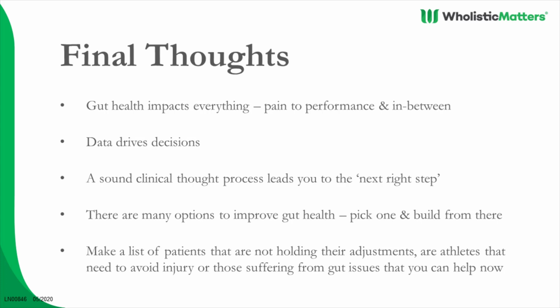And then we both want you to say, you probably have patients right now that you could totally help. Make a list of those patients who are not holding their adjustments, those athletes who are getting injured, and then those people who are actually coming in and reporting symptoms that you know for sure are their gut. Really, one of the things, if you're thinking, I don't want to start working with patients necessarily, maybe doing functional or laboratory testing, you can just start asking more questions, have them do the symptom survey form, and really use yourself. That's part of what I did, and I've seen others do, is just test yourself. Take a look at what's happening with your own gut health and work through that, and that can really be a great proving ground for you.